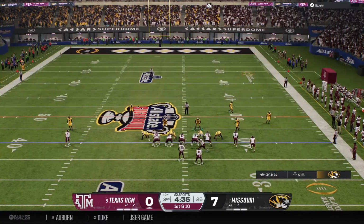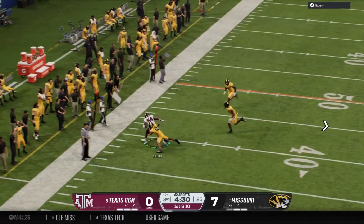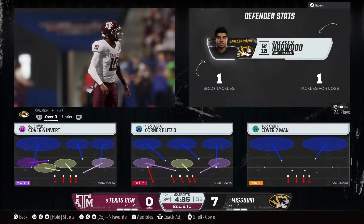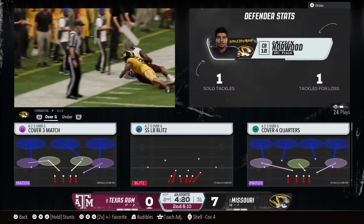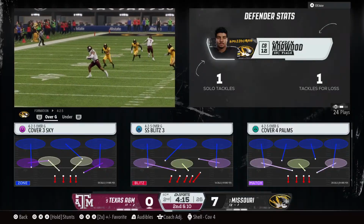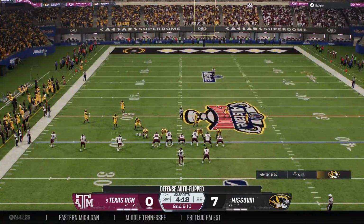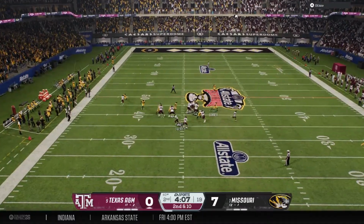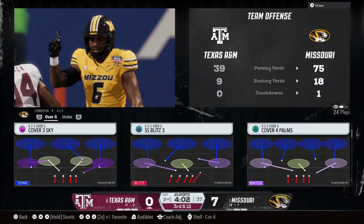Tight end goes in motion. Dropping back. It's Reed. And a short pitch and catch to the tight end. Stopped right there at the line with no gain. Offense getting set. Second down play here. And the ball is handed off out of the shotgun. They'll stop him behind the line for a loss of 1.